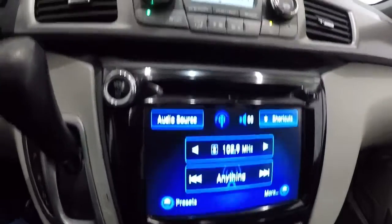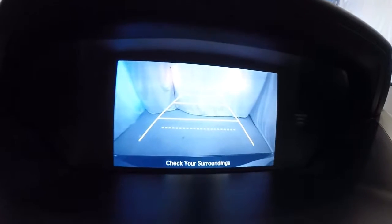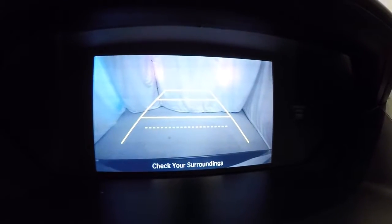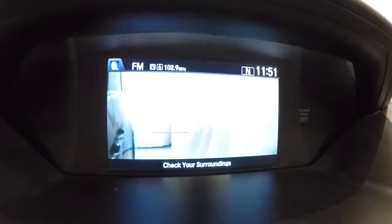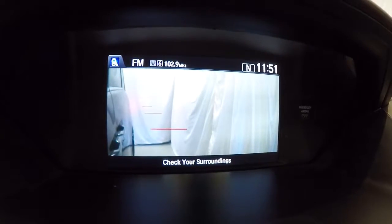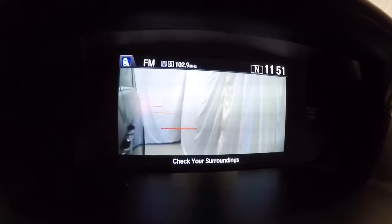Okay, let's go ahead and engage the backup camera. And that's going to be up here on this upper screen. It's got the guidelines on there. Okay, and then your blind spot monitoring camera. And it's going to be on this upper screen as well. And it's got the guidelines on there too.